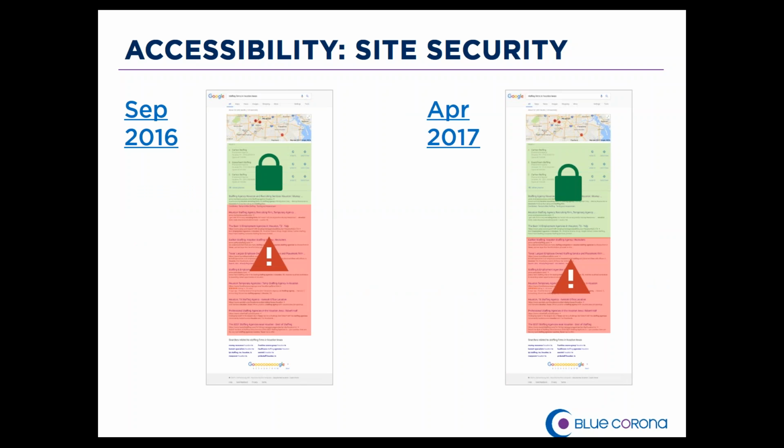Because as you can see, more and more of the search engine results pages are going to HTTPS. So the next time you go on Google, just take a second to search HVAC your city or furnace repair your city. Again, we've got 10. How many of them are HTTPS? That's going to be a good indication for you of whether you can help win here.